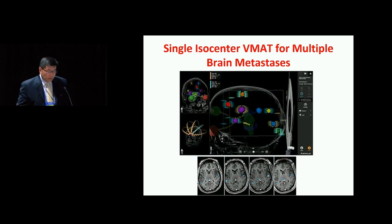And fortunately, software, I think, is now readily available that allows this to be done with minimal effort relative to what it would have taken, even from a planning perspective, to plan 10 metastases. I don't know if there are any planners from our department here, I hope they're not, but you can't imagine the amount of eye rolling I would get if I told them I want to treat a patient with 10 brain metastases, because it's a tremendous amount of effort to plan them sequentially one by one.